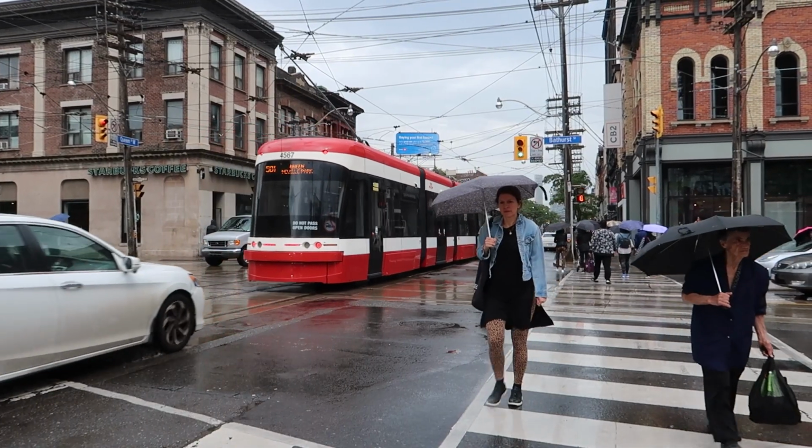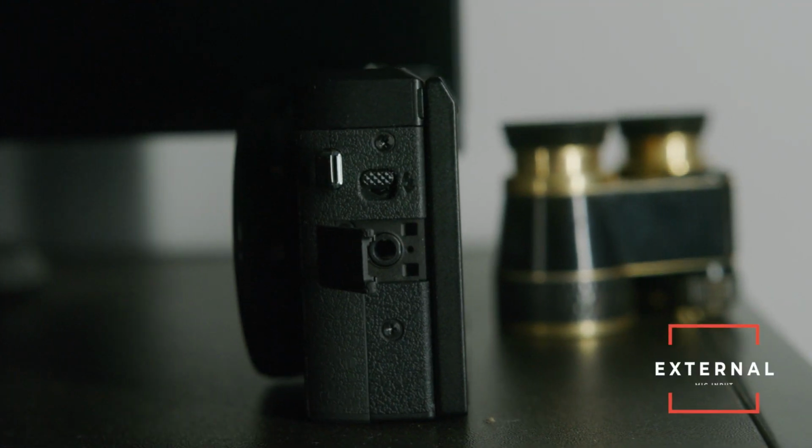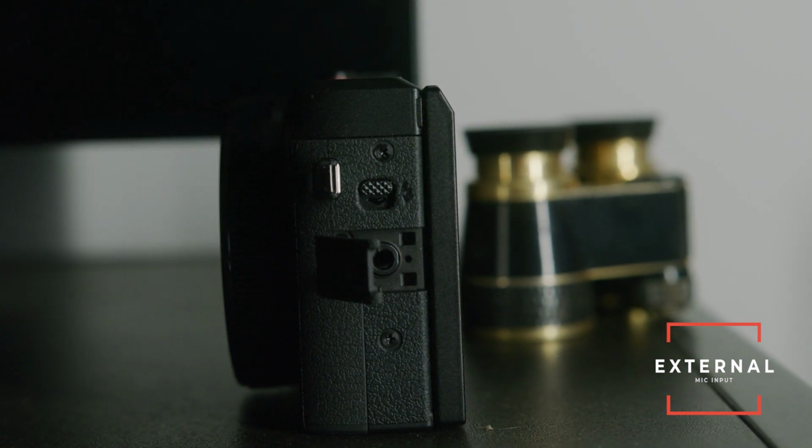But if you do want 4K, the Mark III actually offers 4K up to 30 frames per second and 120 frames per second in full HD. But personally, the reason I would get the Mark III is probably the input for an external audio. The autofocus in both the Mark II and the Mark III is great. It's not quite Sony good, but if you're mainly recording yourself and vlogging with it, it's going to do a very good job keeping you in focus.